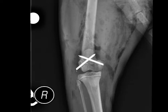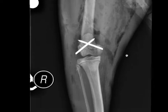I still, of course, always stick to my ABCDs: alignment, bone, cartilage, devices, and soft tissues. Alignment becomes a big one when we're looking at postoperative fracture repairs. In this case, for sure the fragments have been brought together really well. We can see that on the craniocaudal view, there's really good alignment of the femur. I'm going to look at the lateral view also.